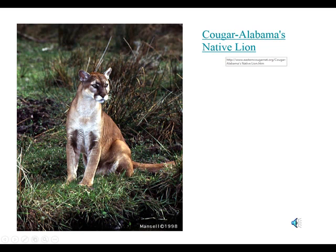The Florida panther, the Puma concolor that was at one time native to Alabama, is now restricted to the southern part of the Florida Peninsula, and they number somewhere in the neighborhood of 100 individuals. They're actually beginning to make a little bit of a comeback down there. And western cougars, you don't start encountering them in any numbers until you get to Texas.